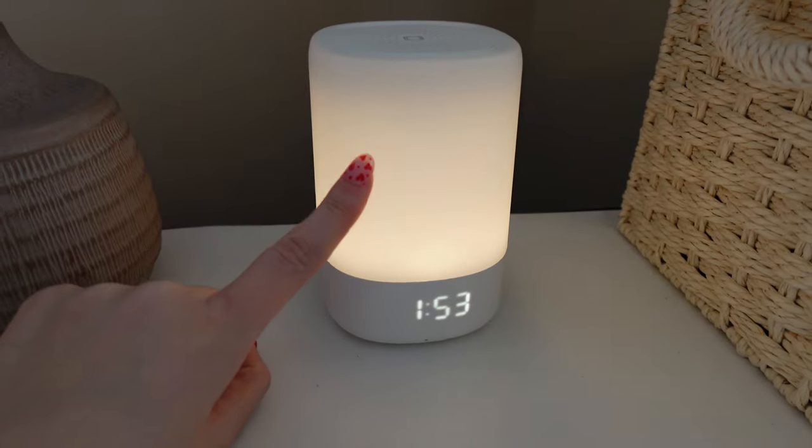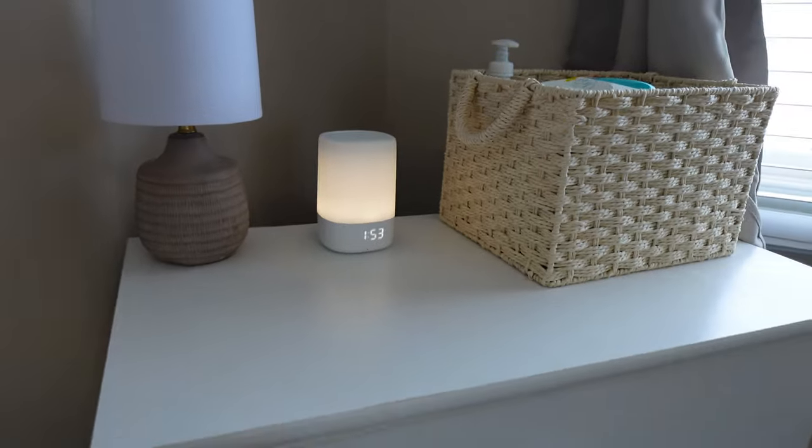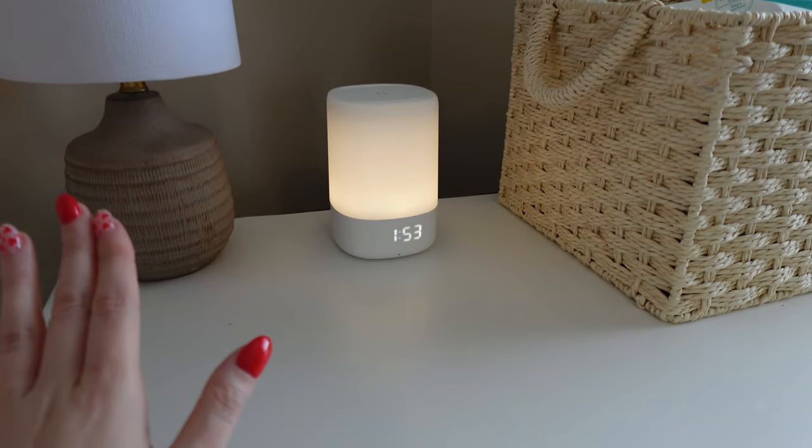I have it saved to my favorite light setting, which is already on when I turn it on, and this is just what it looks like. It's really cute and dainty. It literally gives us the perfect sleep. Deacon cannot go a night without it. It's our favorite item. I tried two other sound machines, and the Nanit ended up being my absolute favorite.